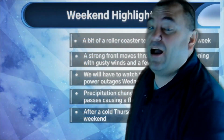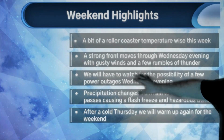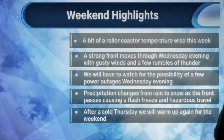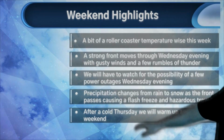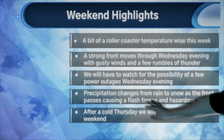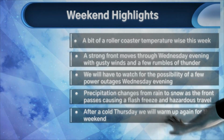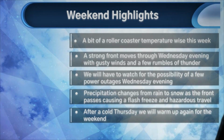Let's take a look at the highlights as we go. A bit of a roller coaster temperature-wise this week. A strong front moves through Wednesday evening with gusty winds and a few rumbles of thunder. We will have to watch for the possibility of a few power outages Wednesday evening. Precipitation changes from rain to snow as the front passes, causing a flash freeze and hazardous travel. The timing on when exactly that happens will matter for Wednesday evening.